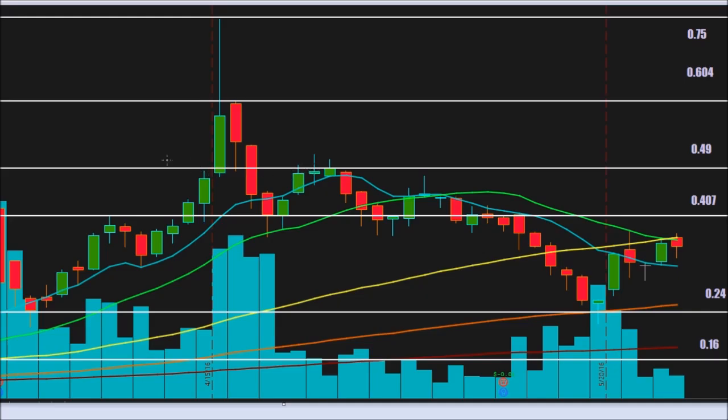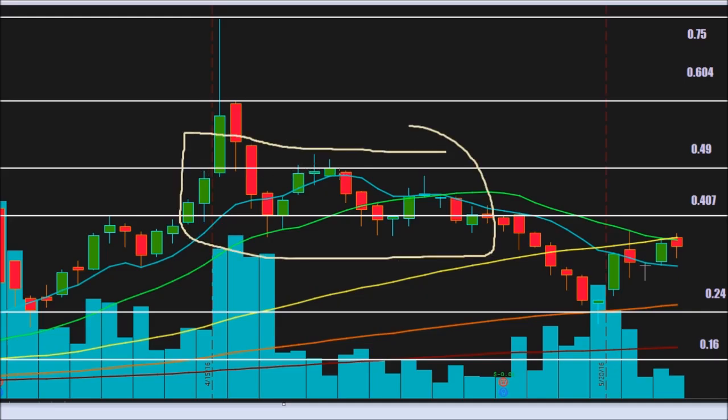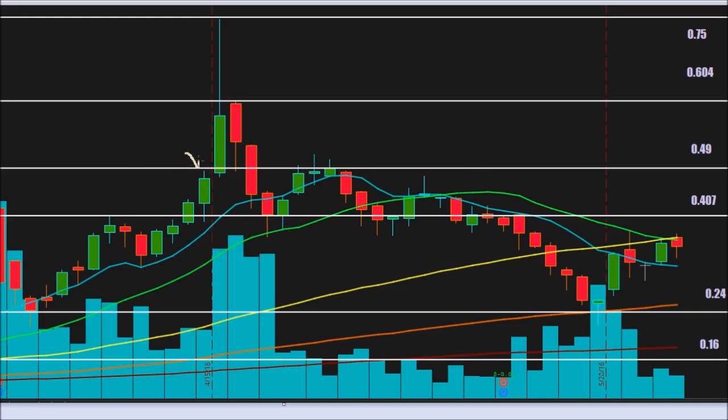49 cents. We don't even need to look at the historical data really. There's so much action at 49 cents here. Resistance there, support, support, resistance, and it tried to stay above here, so it kind of acted as support almost, then became resistance again right there. And once again, we almost tested 49 cents on that wick, but not quite.